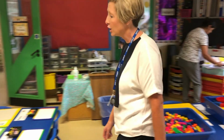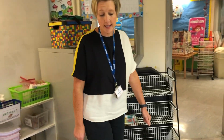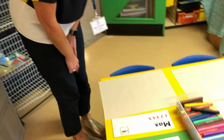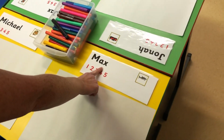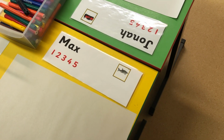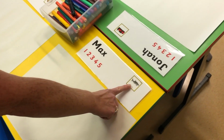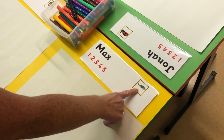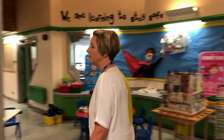Now if we have a look at our desks you will see that everybody's name is on the table. So when we come in we're going to have a look for our name and it will just be written at the top of the table. And you will also see a picture, and everybody's going to have their own very special picture. Now, if we look at this name card, we can see that there is a shark. And this tells us that we're going to go out to our peg and look for the peg with the shark. So come on with me and we'll go out to a cloakroom.